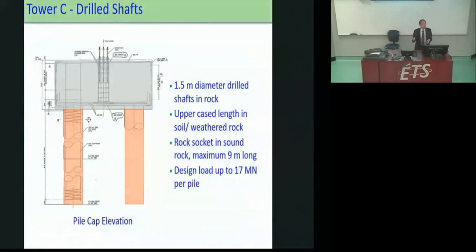This is our design for the drill shaft, 1.5 meter diameter shaft, upper length cased because of some soil and weathered rock, rock socketed, typically up to 9 meters deep into sound rock. And we designed them to carry 17 meganewton per pile. Again, no redundancy, and hence the design had to be reasonably conservative.